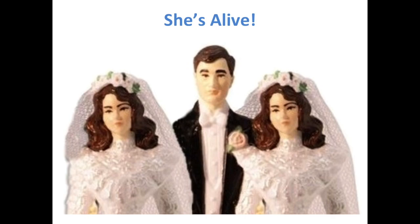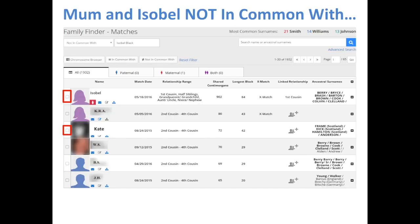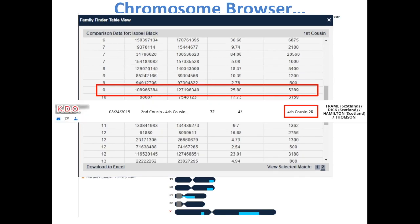So a little tip: use the notes field to keep track of what you're doing. Whatever company you're on, add notes about everything you've been doing, about the amounts shared, any common ancestors you've worked out, messages you've sent, etc. I'm going to skip this bit, so we're running low on time.